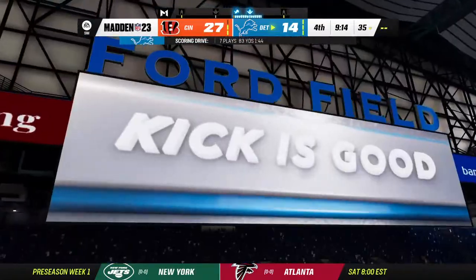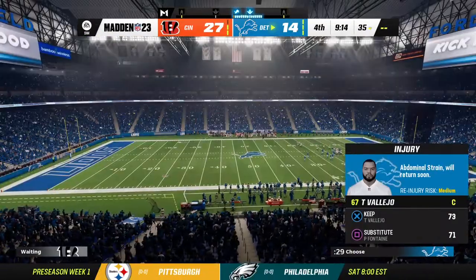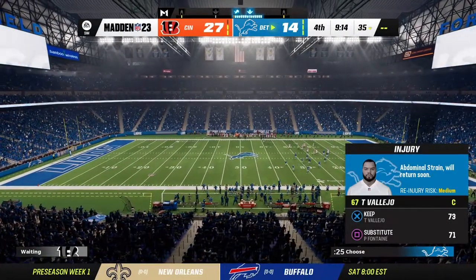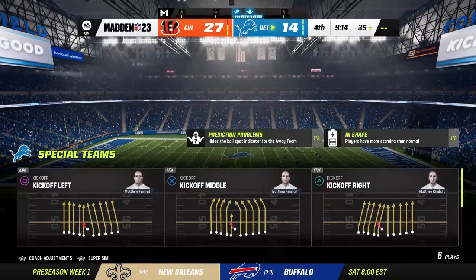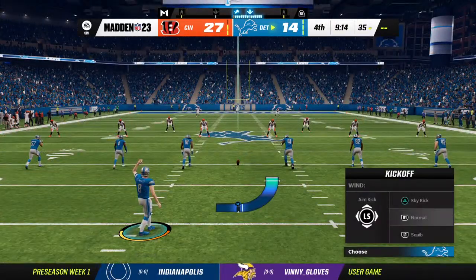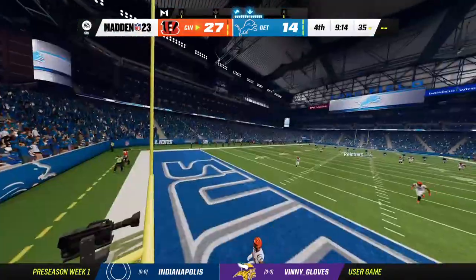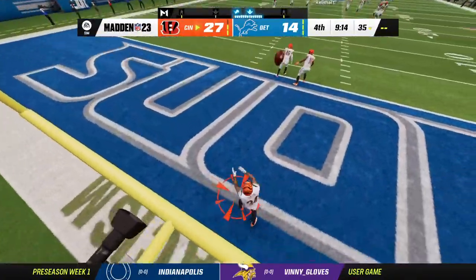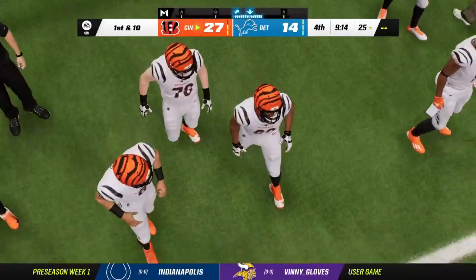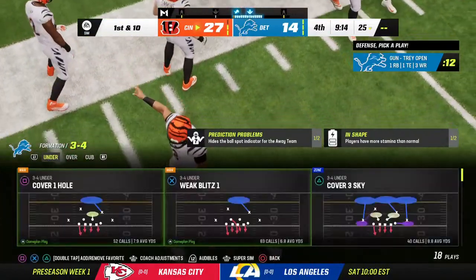Point after, right down the middle. And that cuts this lead down to 13. So that winds up a 7-play drive all told. And the end result, a Detroit touchdown. Here are the Lions now as they line up and kick this one away. And this will not be returned. It's a touchback, and they'll begin at the 25. Cincinnati now ready to take the field.